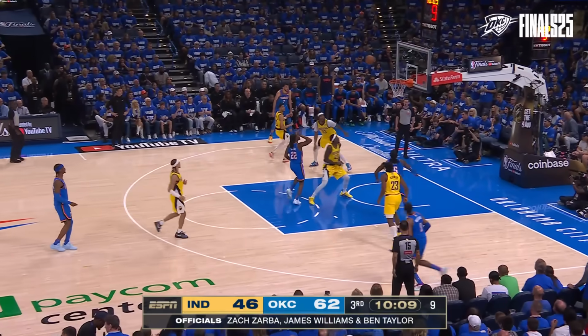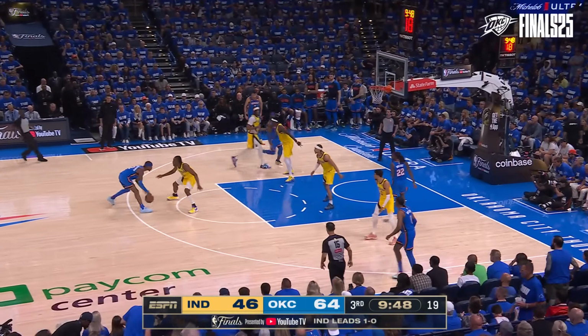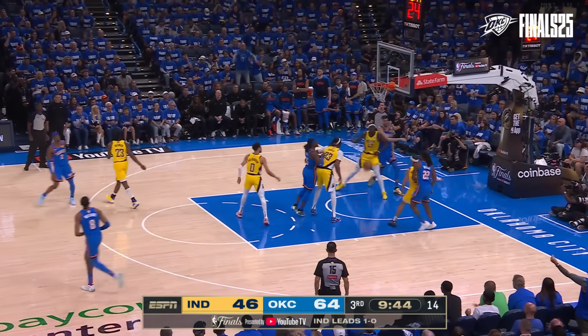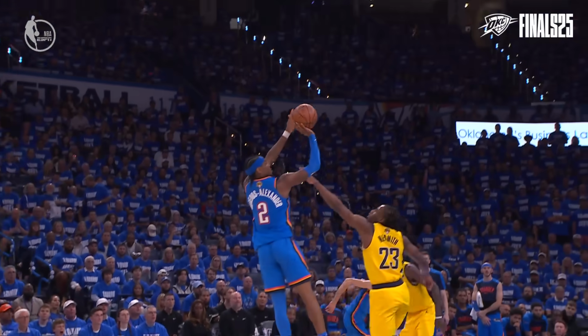Jason Wallace, plenty of room, knocks down the shot. Nesmith on SGA, trying to get rid of him. Pulls up, jumper's good. That mid-range pull-up.